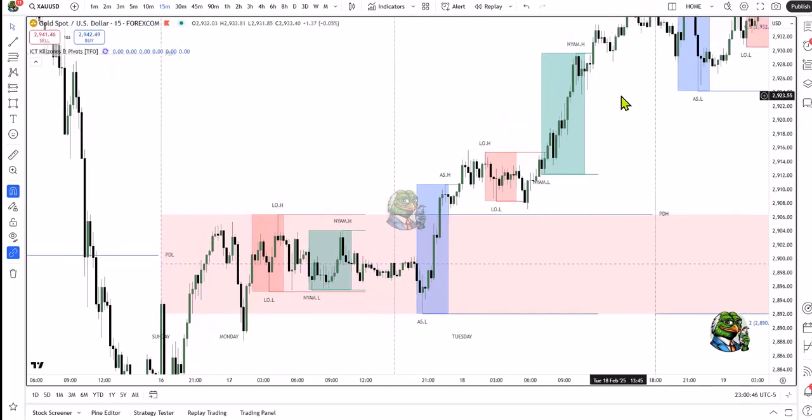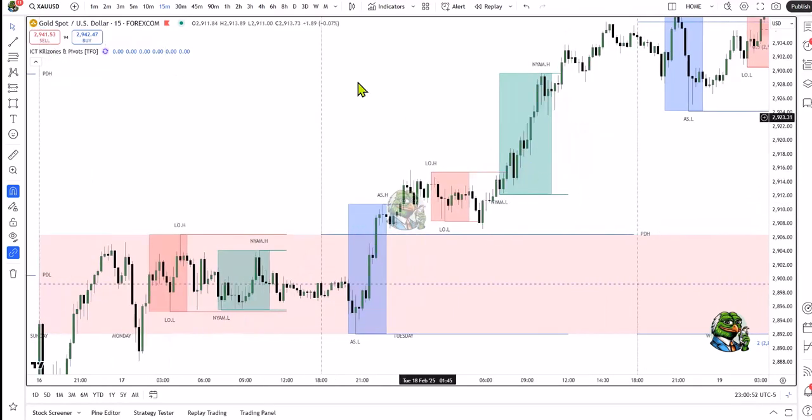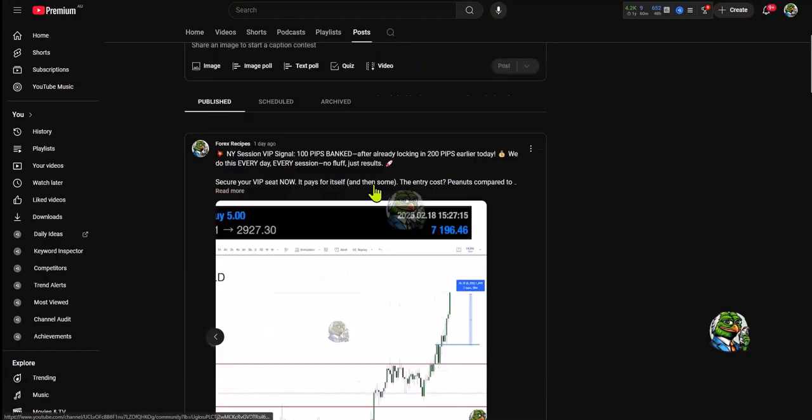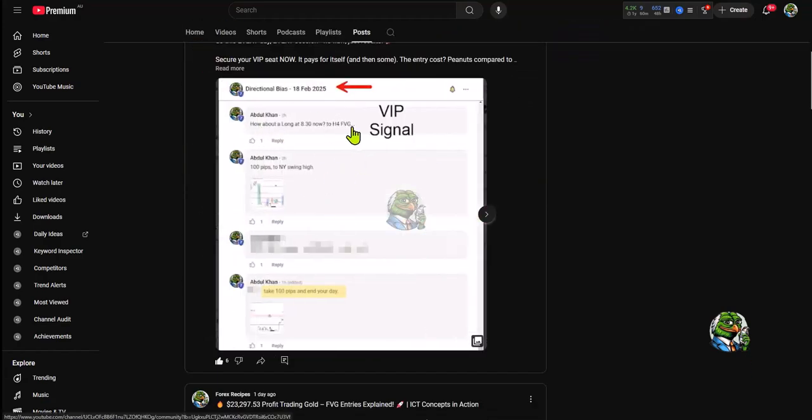And what we have here, you can see we've taken another setup, and I've shown you in my YouTube post that this was also a VIP signal. There's a signal on the 18th, and I've said to them, let's take a long at 8:30, take 100 pips and walk away. Right there, take 100 pips and walk away. Just like the same guidance I provided to my VIP students the day before, I said take 200 pips and walk away, and I've shown you that in the video that I posted previously talking about those trades.